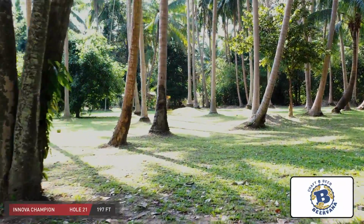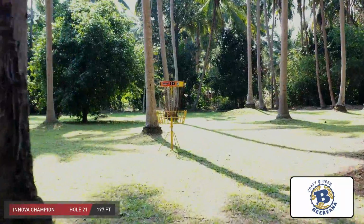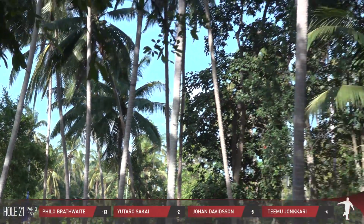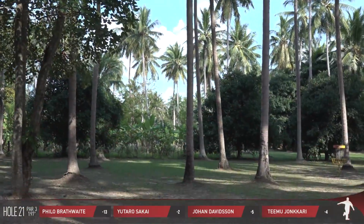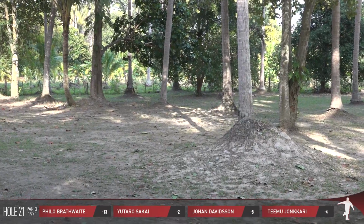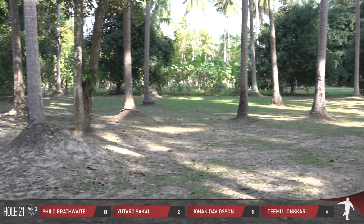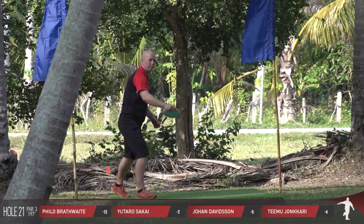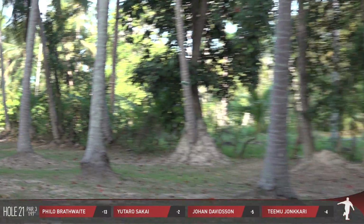That was cool that they came out to the tournament. This one is tricky. Very tricky. Lots of small lines. This route that Yutaro went down is probably the biggest line, but even still, you can see the trees definitely come into play. Yeah, it looks like he just threw that one a little too inside. You really need to push it wide and have it stall.